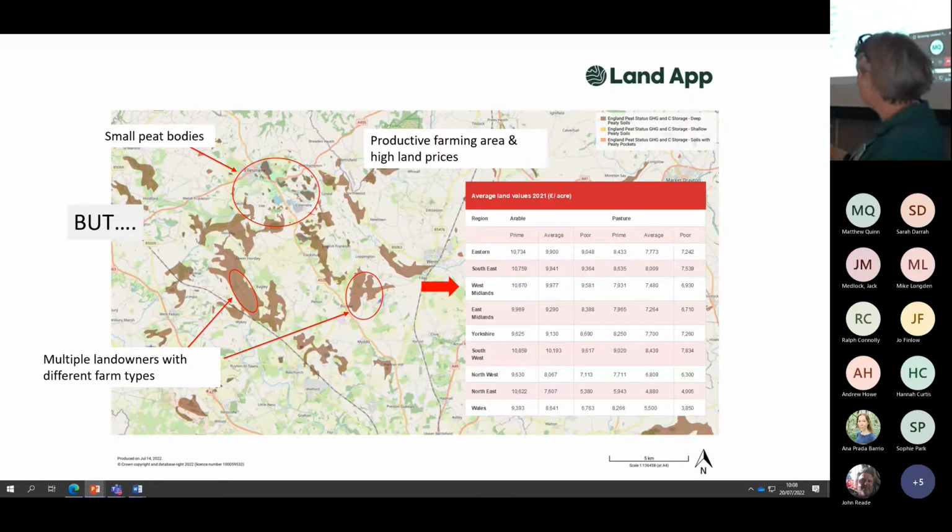But the multiple landowner thing in Shropshire is particularly challenging, because we're really diverse in farming terms. We've got dairy, beef, sheep, poultry, and some really productive arable systems that are growing roots and cereals and the rest. So trying to get a bunch of farmers that have all got different aspirations and different needs from their land, all to be pulling in the same direction on a large peat body is really quite tough. Trying to move all those people together is not an easy job.